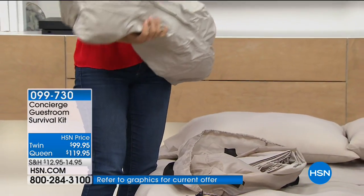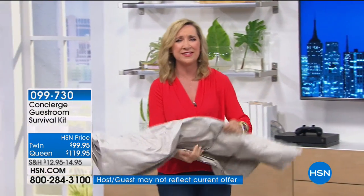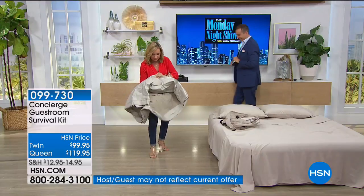It fits right inside the bed, right inside the bag. I've got my sheets in there. The only thing I don't have in there that you're getting is your pillow. You're even getting the pillow included. So I'm gonna roll this out.